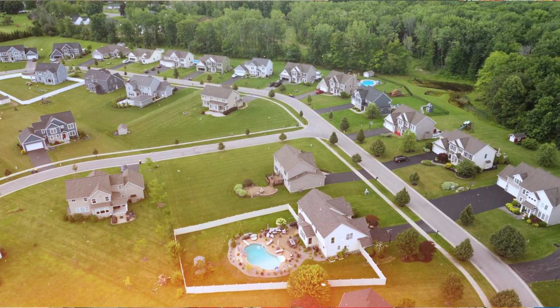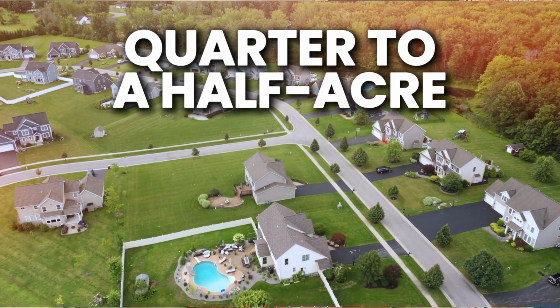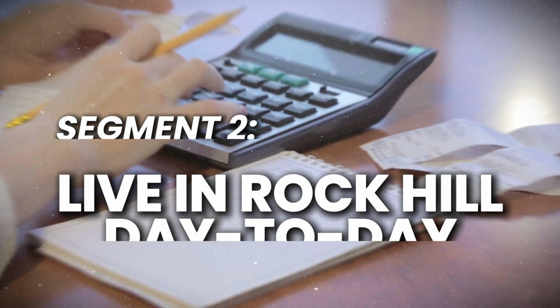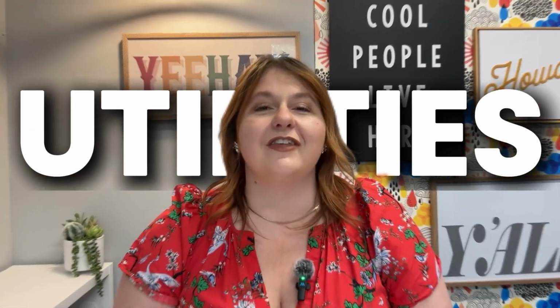That gets you a comfortable, modern home in a residential neighborhood, and in many cases, with a decent-sized yard. Speaking of space, homes in this price range often come with a lot size between 1/4 to 1/2 an acre, which is pretty generous compared to what you'd get closer to Charlotte or in more of your urban areas. So now that you've got an idea of what homes cost here, let's talk about what it actually costs to live in Rock Hill day to day, starting with utilities.